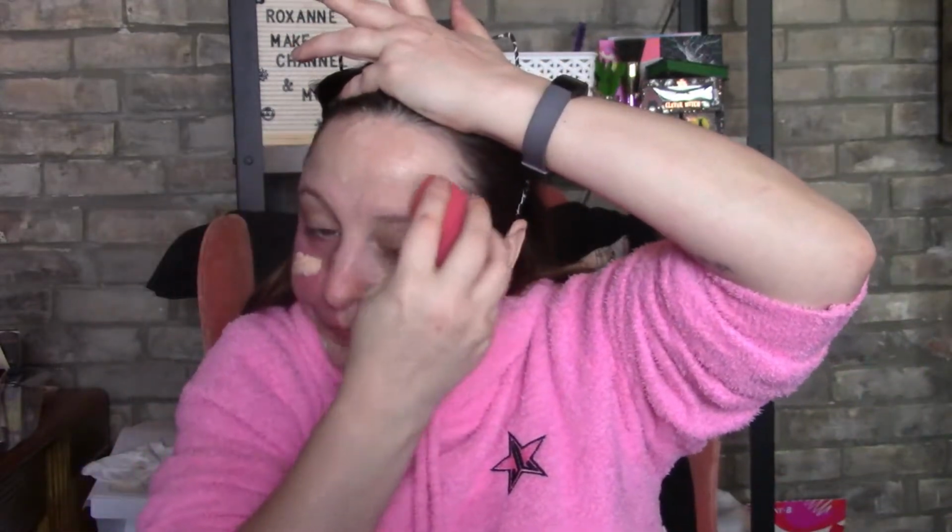Okay, guys. Let's do something with this face. Okay, so this is supposed to be medium coverage. I bet you I don't get the medium coverage. I'm also going to say I wanted to try the, I was looking at, what was it called? There's no coverage. It's just a tinted moisturizer. It's not even that.